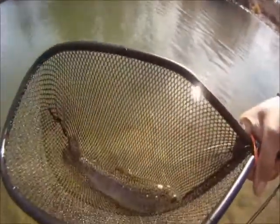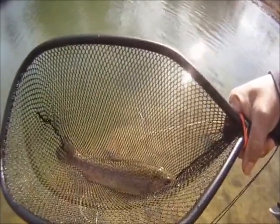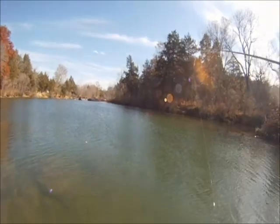Alright, it's taken us a while, but we finally got one. It's a rainbow trout on a Woolly Bugger. Not bad. Here at the Blue.